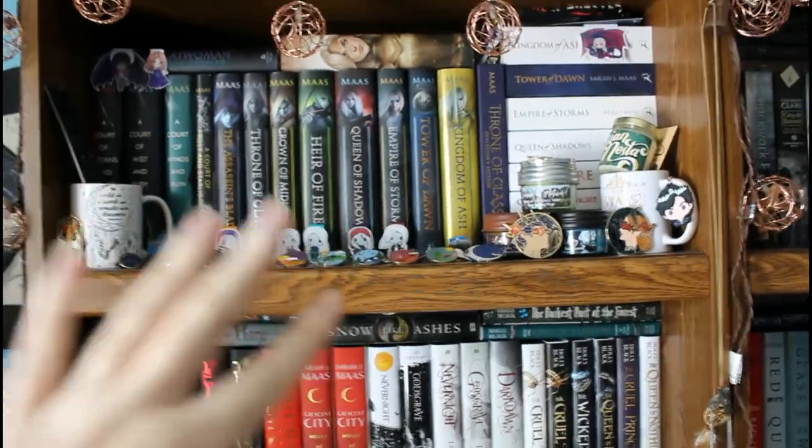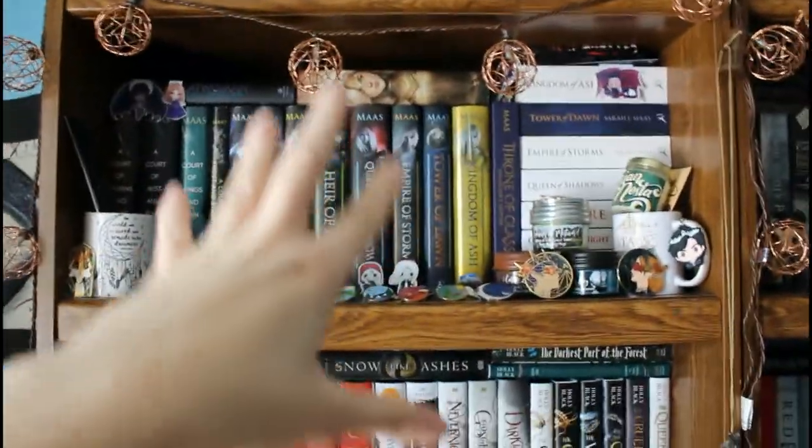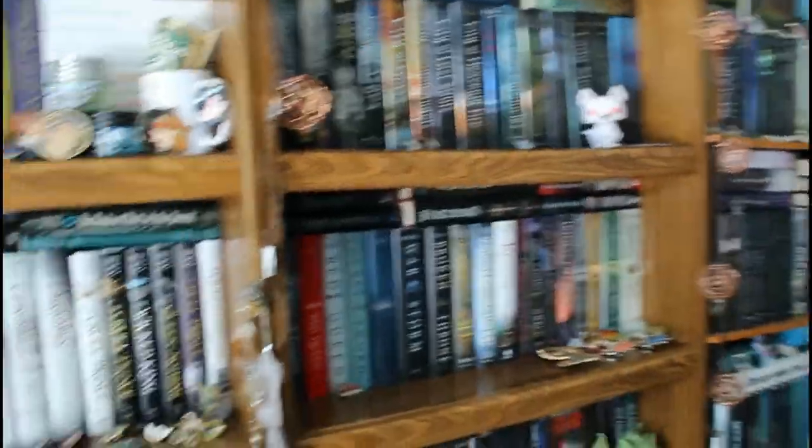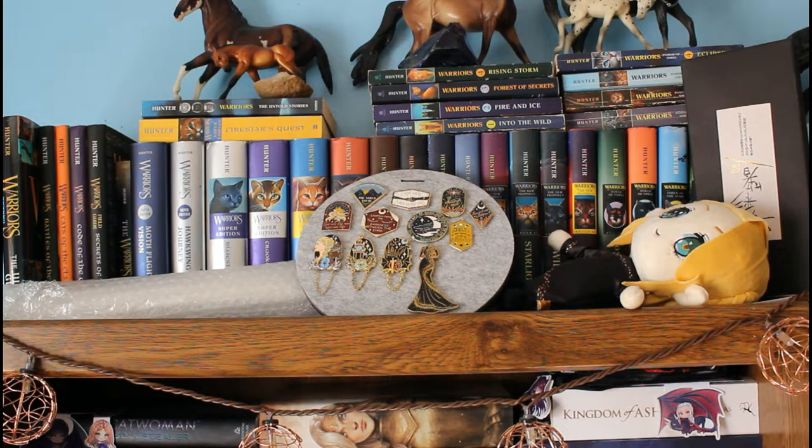Okay, so how I'm gonna do the bookshelf is, I'm gonna start from over there, and then I'm gonna start with this, go down, and with this, go down, and with that, go down. Okay, so this is the very top of my bookshelves.